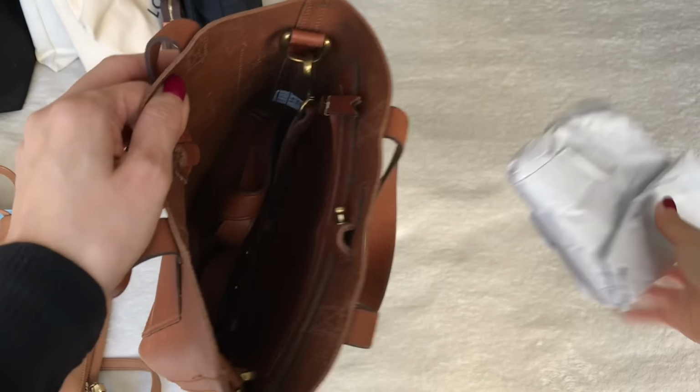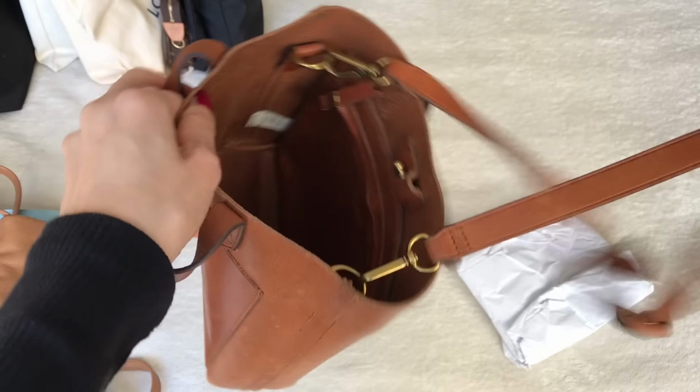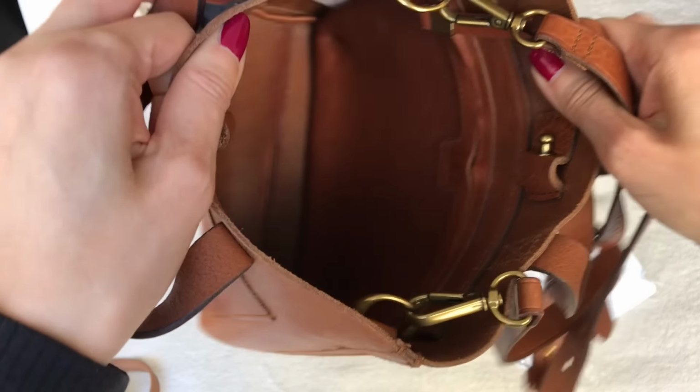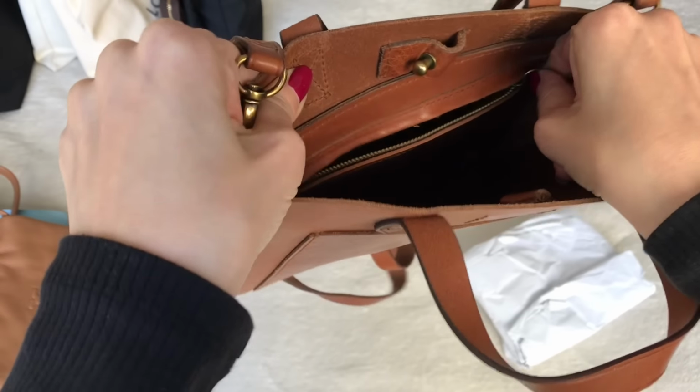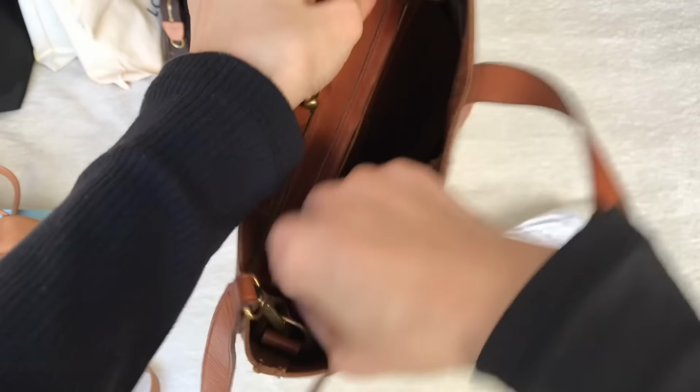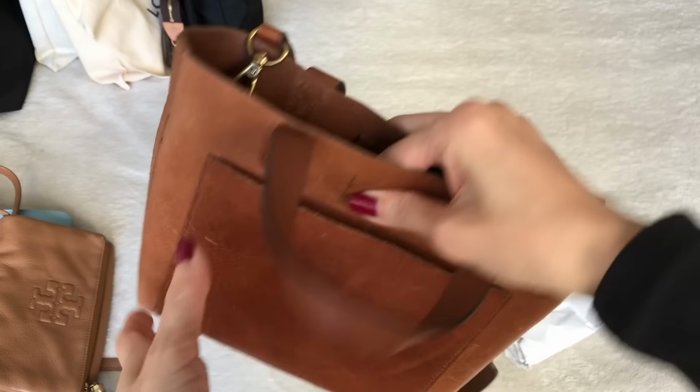And this is how I just kind of stored it. I wore this so much. All the bags I just showed you, I wore a lot. And there's just one zippered compartment here, as you can see. I believe this style is still available online. I'll link it down below in my description box. I think it comes in this beautiful color and also in black.